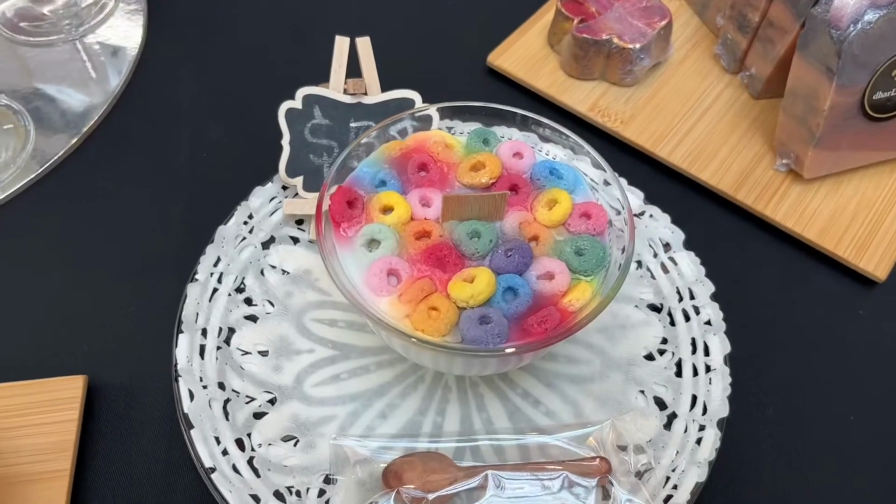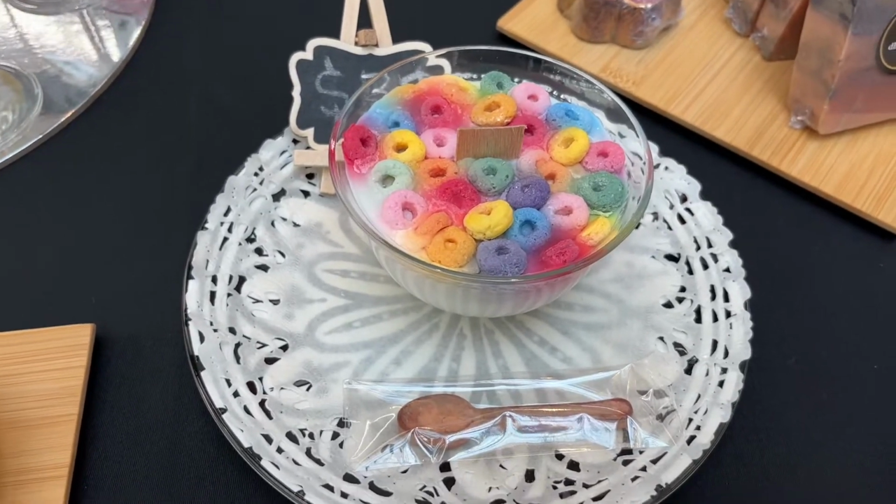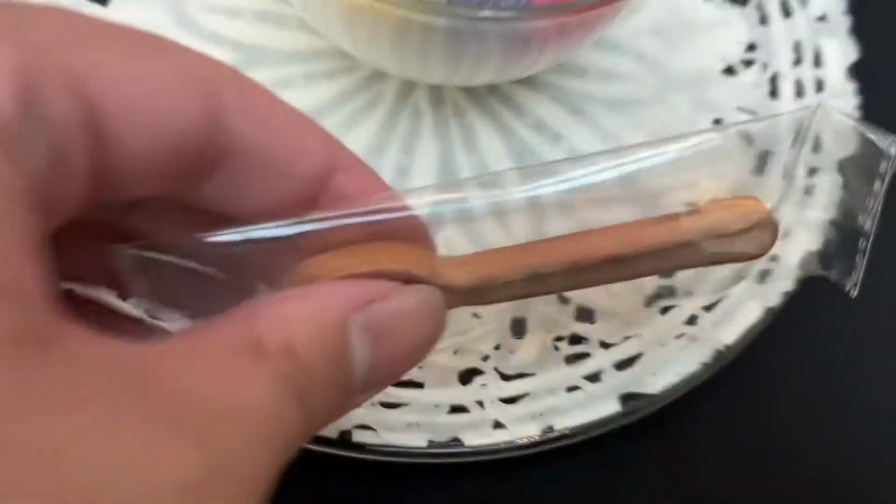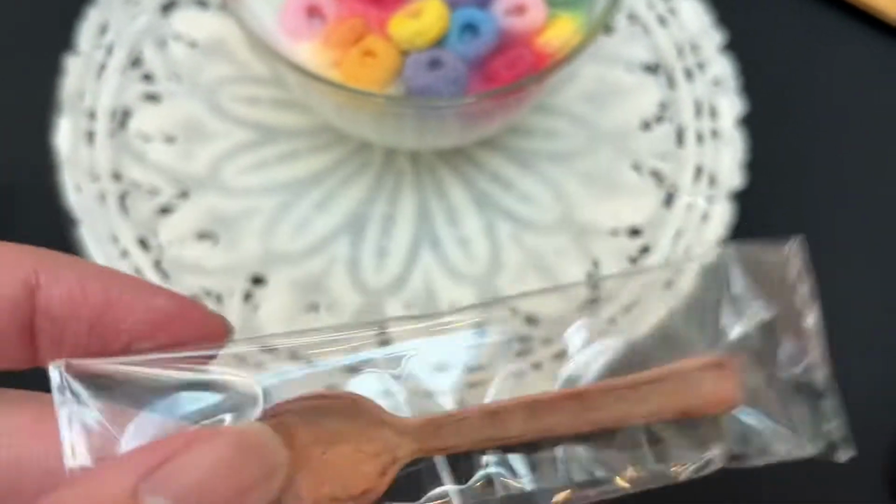My favorite product we had that day was the Fruit Loops candle. Not only is it a soy wax candle that looks like Fruit Loops cereal, but the spoon is also made out of soy wax as well, which I think is really cool.